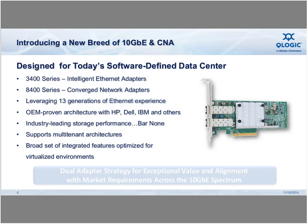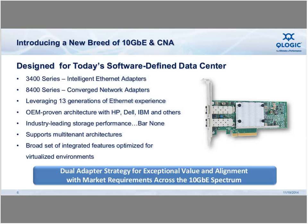QLogic is introducing a new line of 10 gig adapters designed for today's diverse virtualized environments. The 3400 series of intelligent Ethernet adapters and the 8400 series of true converged network adapters are born from 13 generations of Ethernet development experience. Both of these lines have been proven by major server system manufacturers and have gone through rigorous qualification on both Romley and Grantley platforms and now enjoy widespread adoption by their customers for use in a variety of applications.